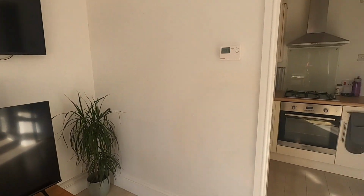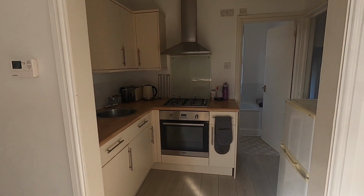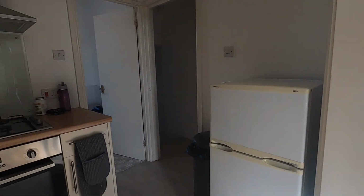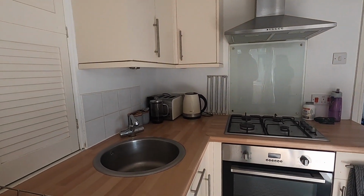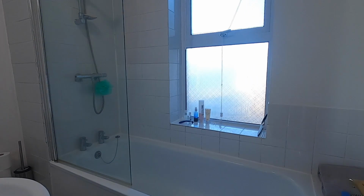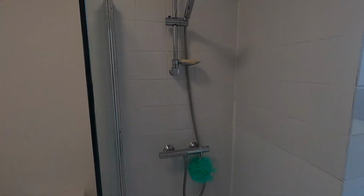And opposite of the living room is the kitchen. The kitchen comes with a stove, a fridge, all the things that you need, and it was very functional. We didn't have any issues at all with the kitchen. Off of the kitchen is the bathroom, and it's a standard bathroom. This one does come with a tub. Tub and shower, standard things.